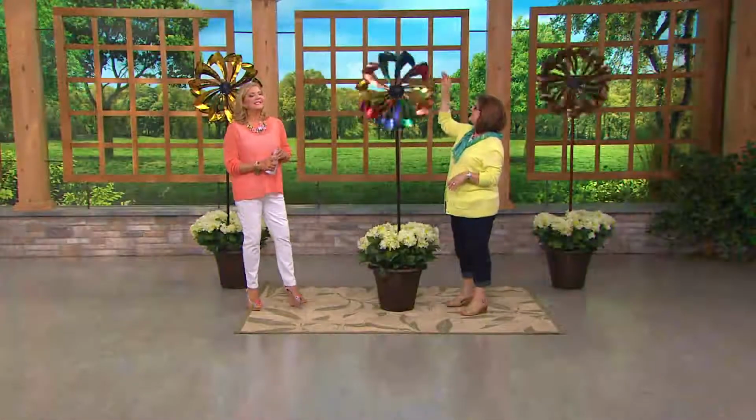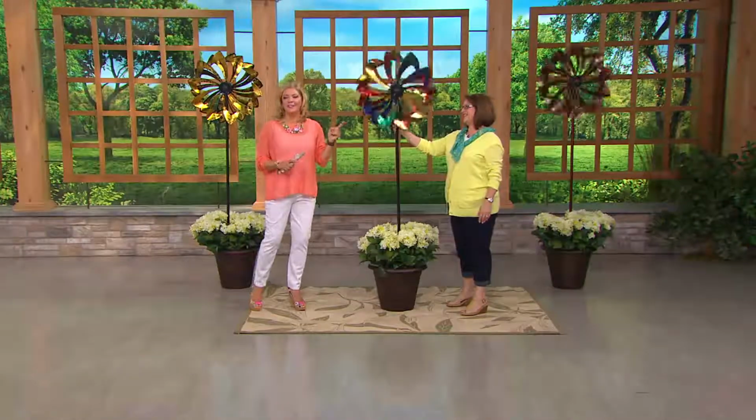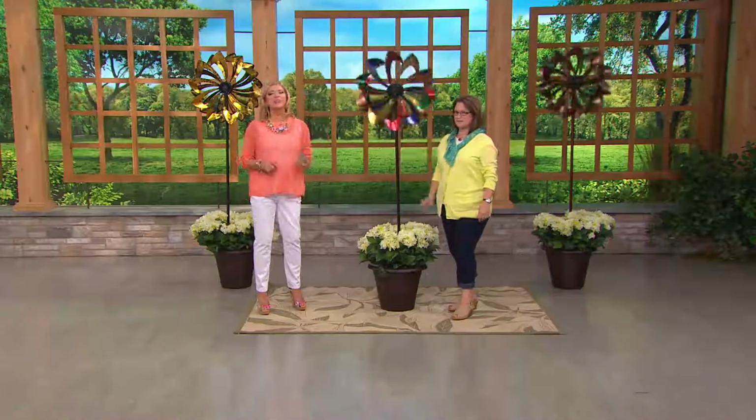You know what? This is the kind of thing that you have in your yard and people go, oh yeah, Nancy's house is the one with that cool spinner. Yeah, exactly. That's how cool this is. It makes an awesome gift. Gold, we have the copper over there, and we have the color. You tell us what you want.